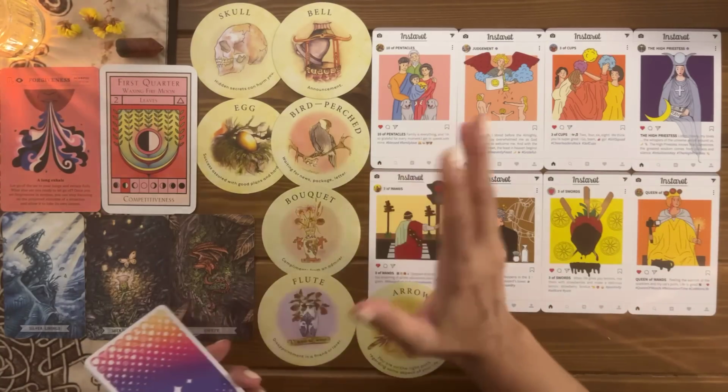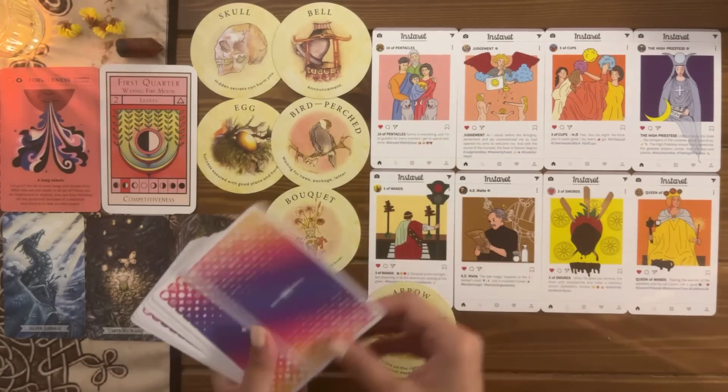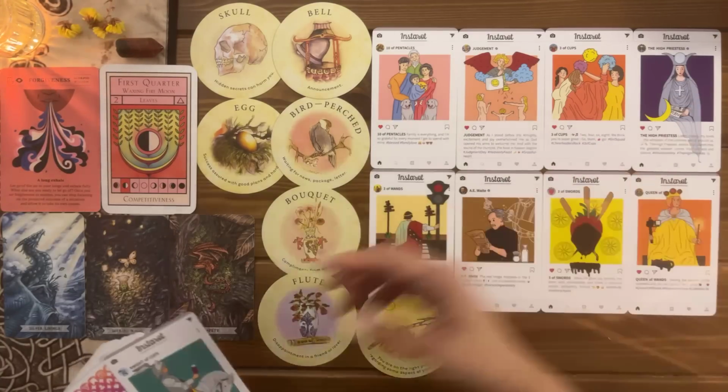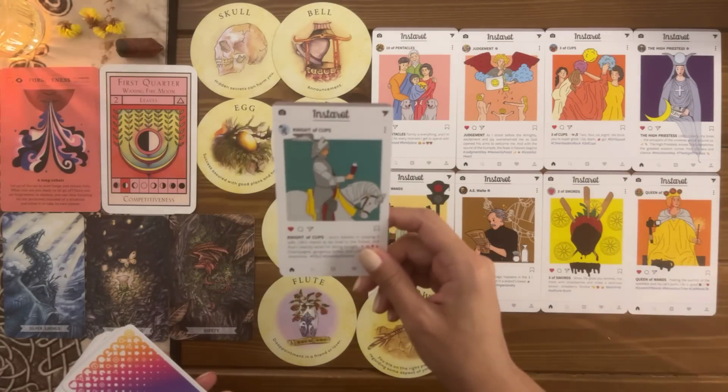Okay, so that's not all. You've got a lot going on this month. Let's see what else. Your reading is really kind. It's giving us so many details. Right, so you have the Knight of Cups.